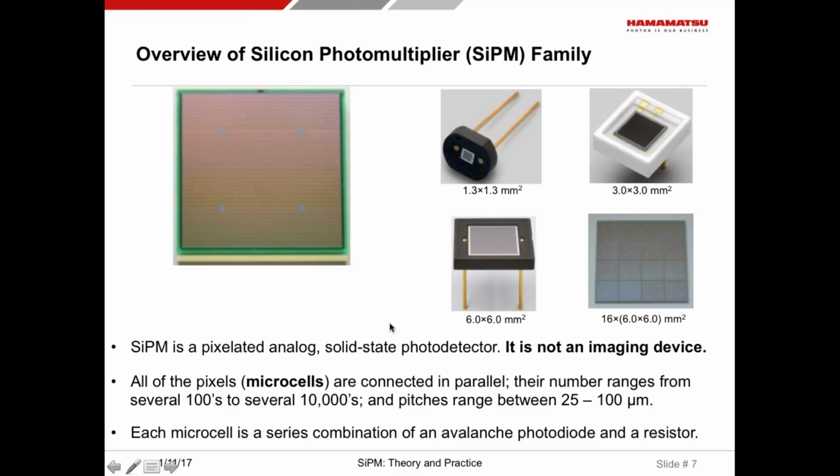It's a point detector. The number of microcells ranges from several hundred to several tens of thousands. The size of microcells, or the pitch, ranges between 10, 25 to 100 microns. The active area ranges from about 1 by 1 millimeter to about 6 by 6 millimeters squared.